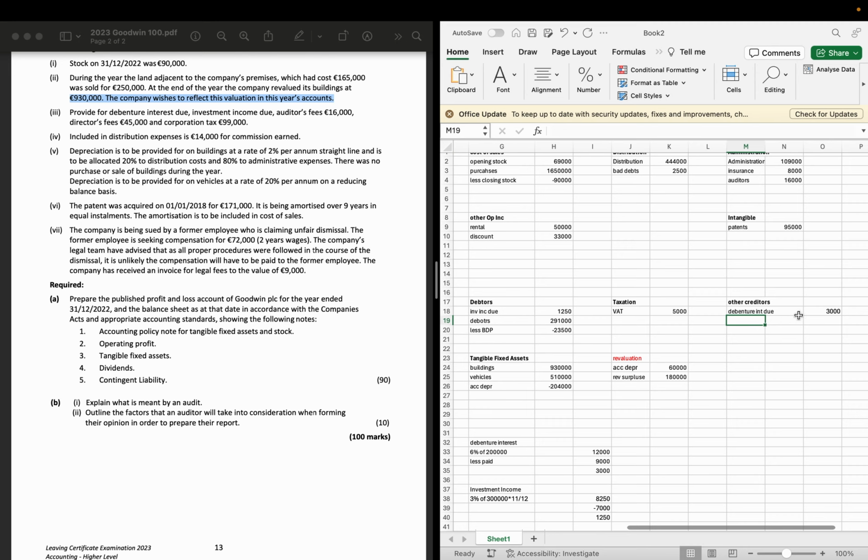So we're going to put that 16,000 into other creditors, and we're going to do the exact same thing for our next one. So our next one is director's fees. So the director's fees is 45,000. Okay, and that's an administration expense, but it hasn't been paid, so it also goes in our other creditors.